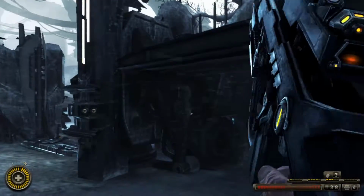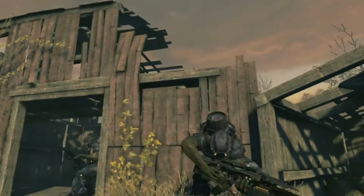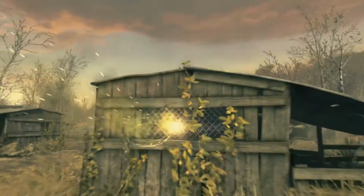But don't worry, your enemies can use it as well, and so it makes you not be able to sit still for too long. But I won't lie, I did kind of use this gun to get out of sticky situations. But at the end of the day, it's very, very cool and very creative. At the same time, it is kind of cheap.